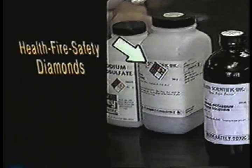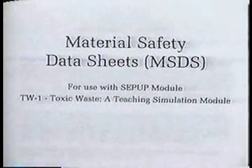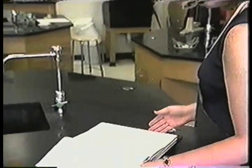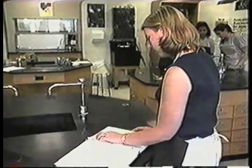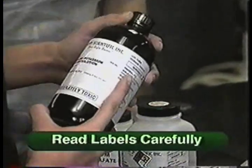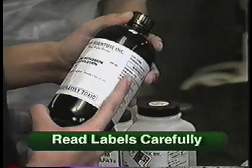Other important information about these substances is contained in the material safety data sheets, which are kept in your classroom, chemical storage rooms, and in the principal's office. These MSDS sheets provide in-depth information about each chemical available in your lab. Read labels on containers before you open them. Lots of things look alike, but making a big mistake can spell big trouble.